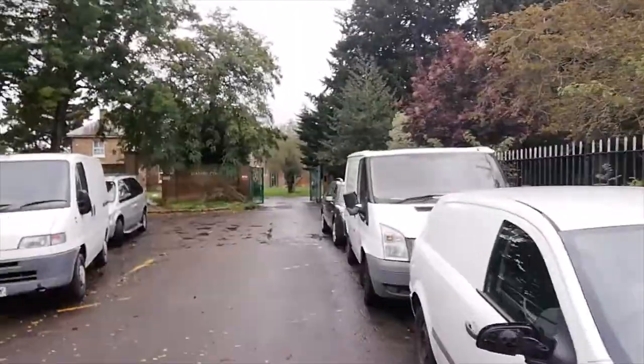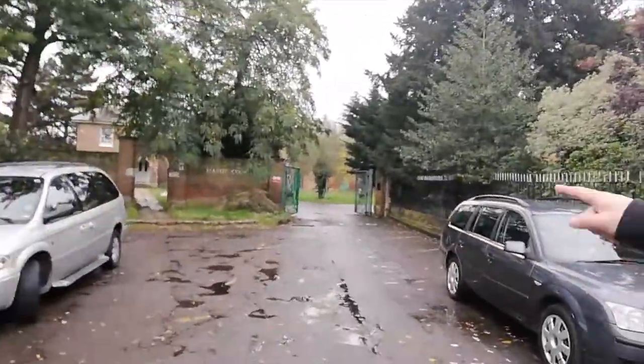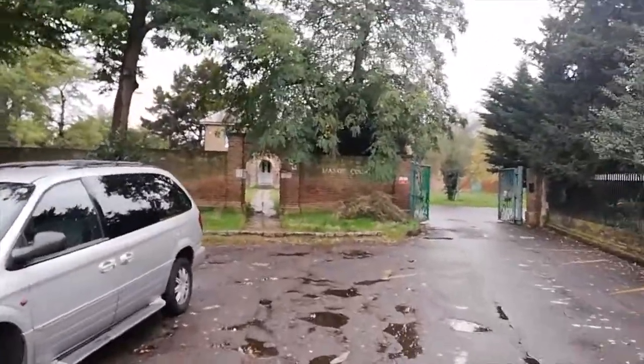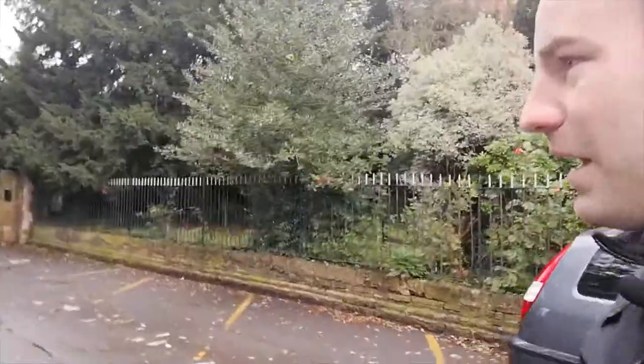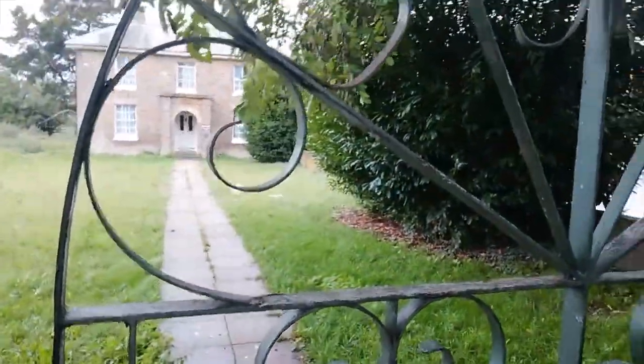So as we walk up here, we're now coming towards the front of where the farm was. Now this building here, that would be the old farmhouse. I'm not sure what it's used as now, but I'll have a look through the gate. It's possibly offices. I don't think it's a residential property. So there's the farmhouse. I'm not going to go through the gate because I think it is private property, but we can go through this gate.